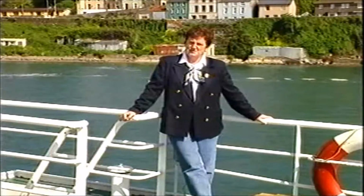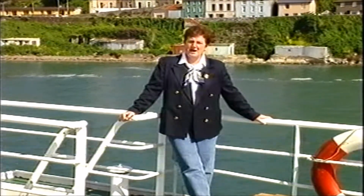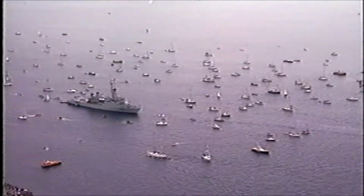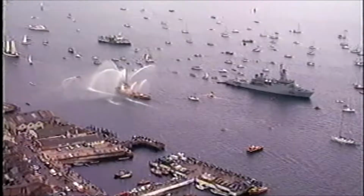Looking back over the centuries, the harbour has witnessed many spectacular events, but nothing to match the tall ships race of 1991, when ships of all shapes and sizes filled the harbour, reminding us of other days.